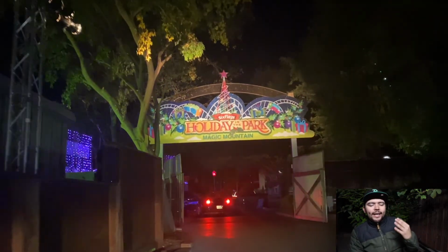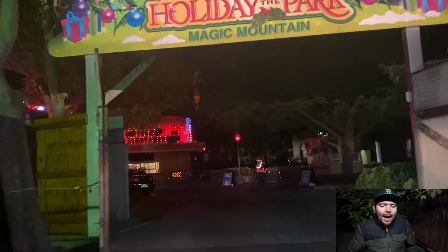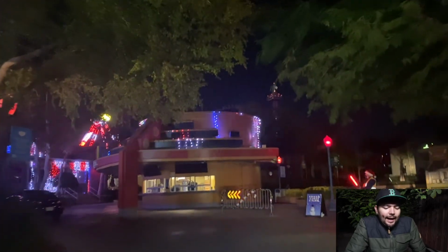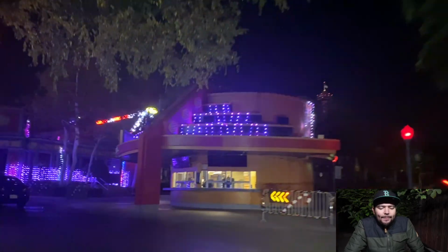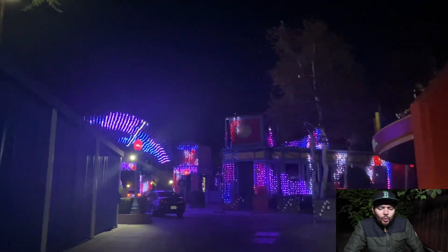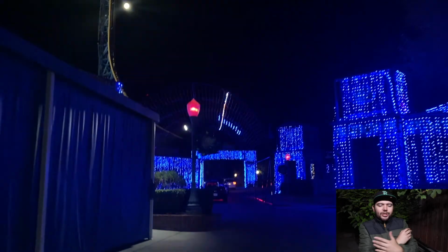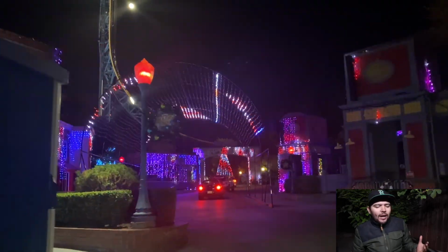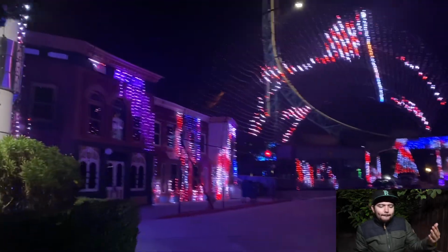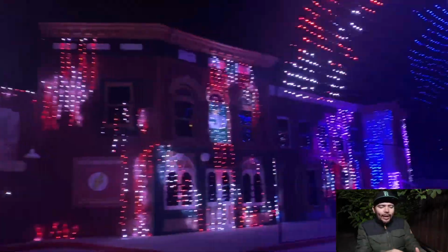And this is the Holiday in the Park entrance, and I like the billboard at the top by Magic Mountain. And we are entering the shops here, and wow, look at this. It's so lit up. It looks like you're in Vegas right now with the way the lights are just synced, turning on and off. They got some American colors from the flag. They got the white, blue, red, which is really awesome. And I like the way everything is synced.